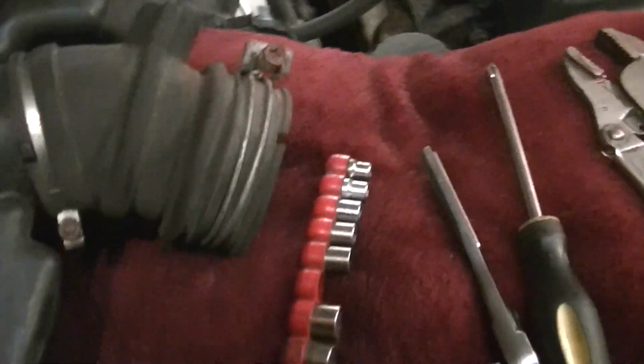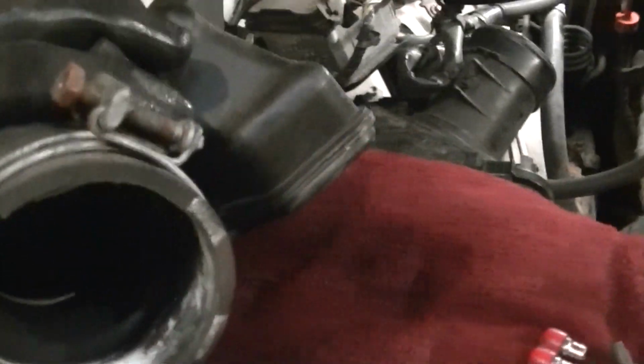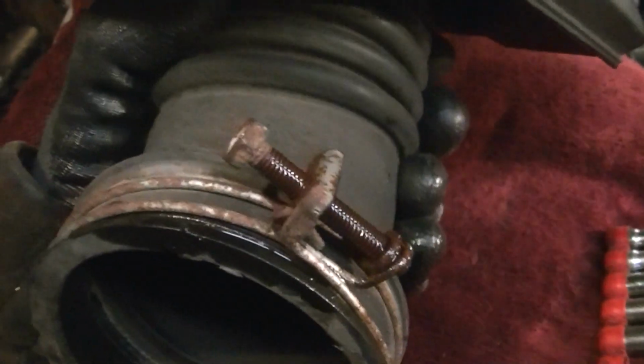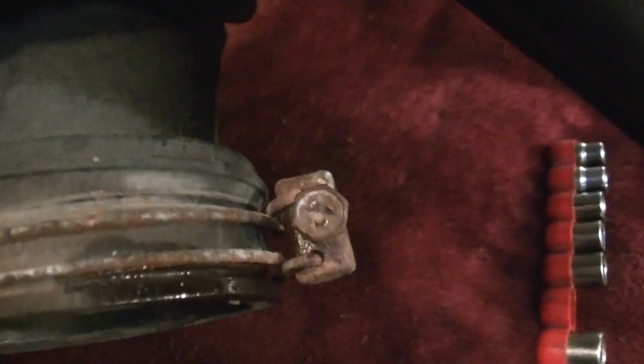Alright, so we got this thing out of here. This was a little tough. A lot of times you can't use screwdrivers on things like this because they get so rusted up, they won't turn. So what I did, I got my little socket set out here and broke these loose. I actually had to put oil on that one, and then take a pair of vice grips and hold it and turn it, because you're just going to round that off.